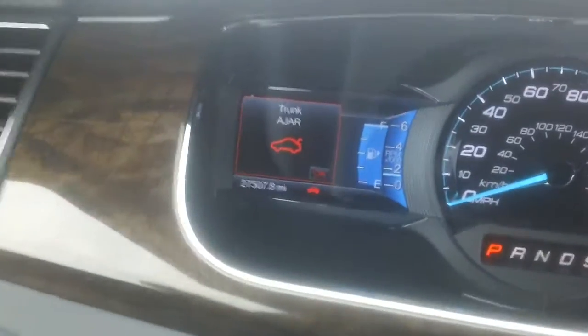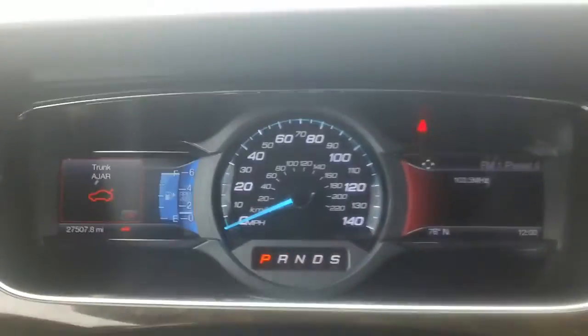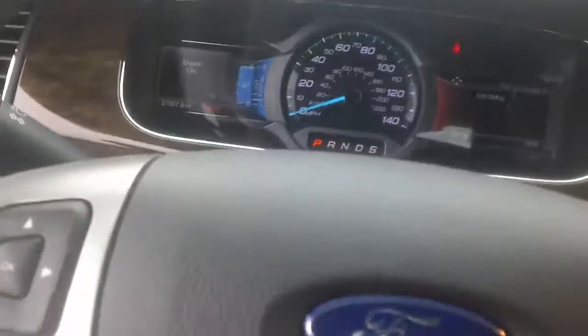That's right, trunk is ajar, and there's a reason for that already, and I'm going to show you in a second. There's our mileage, 27,500 miles, just as represented, I'm sure, online. Now, this is currently being driven by my finance manager.